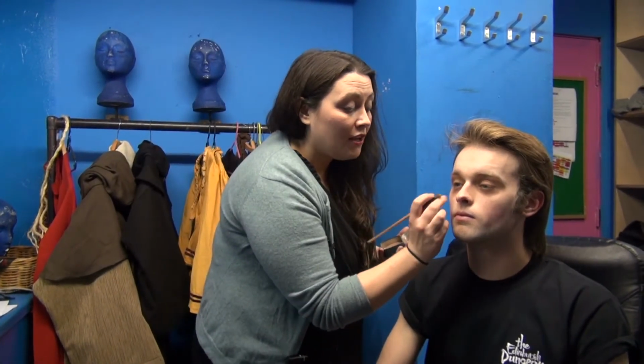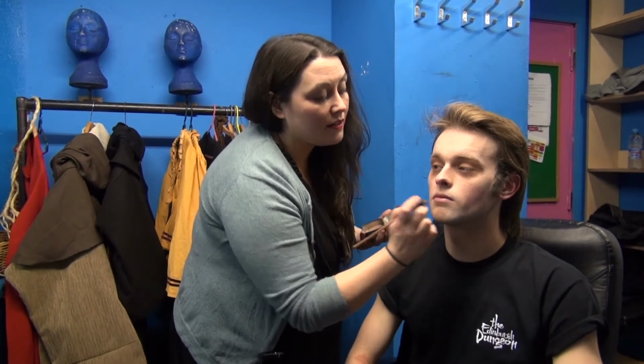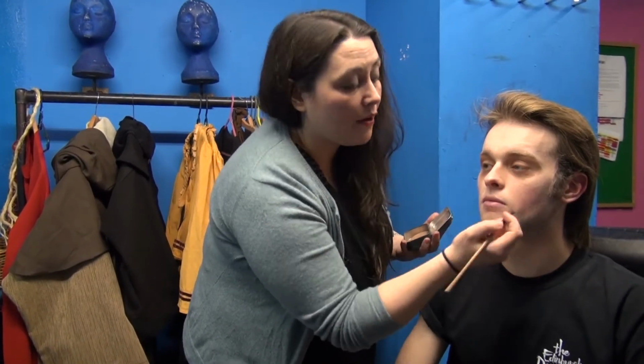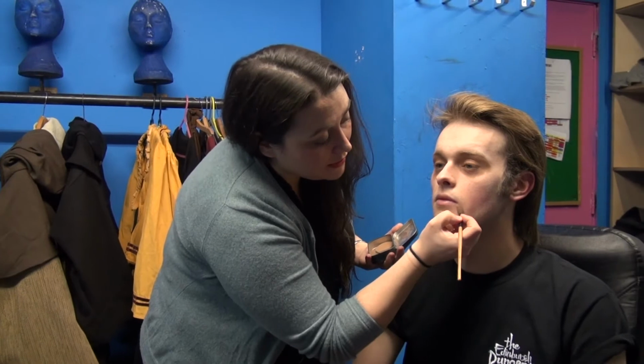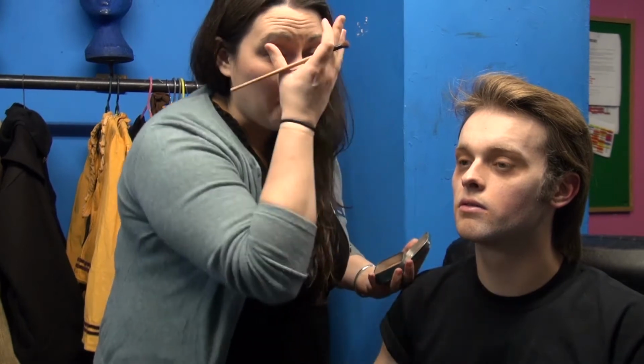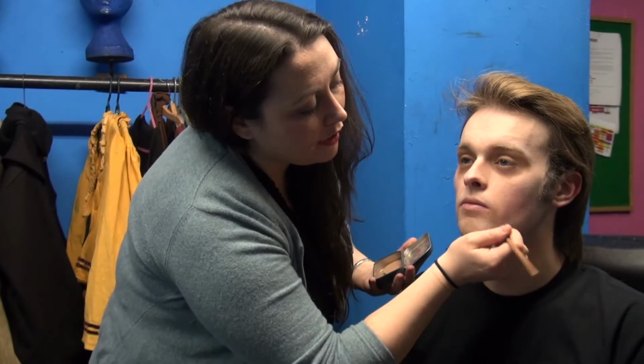Okay, so the next product that we're going to use is the Sculpt again, and what we're going to do is, a torturer wouldn't be a very nice character, so we're going to bring down the mouth slightly, and we do that by using different shading techniques. And we use our Sculpt and our Definitive again, and we basically just follow the natural lines of the face. As you get older, you start to get droopier lines that come from your nose area, and it just brings your face down, and you also get these lines down by your mouth as well, and it just means that the face becomes a bit droopier and a bit scarier looking.